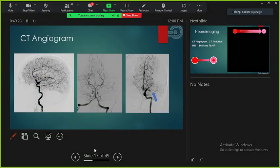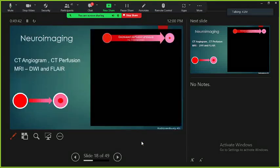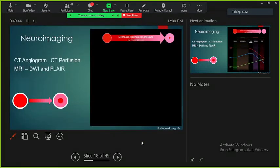So here you can see the common carotid and the internal carotid, and then the anterior cerebral and middle cerebral, two branches. Here, looking at the vertebrobasilar system: vertebral arteries, basilar, posterior cerebral arteries, and here the middle cerebral artery is occluded. So beyond that, there's no flow. If you are going to do an intervention, this is the place where the intervention should be done.